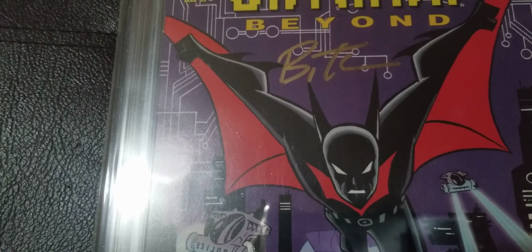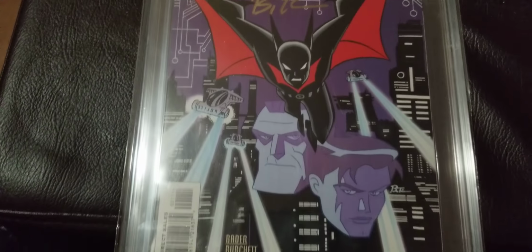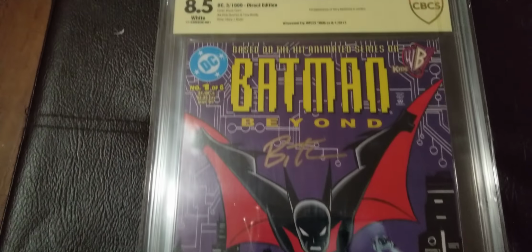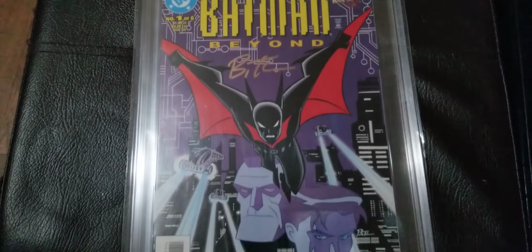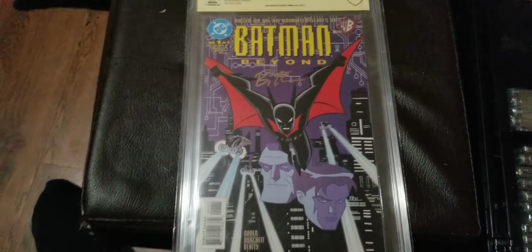But I got it signed by Bruce Timm right there. So that kind of saves the book a little bit for the grade, you know. But eventually I'll get my chance to get a 9.8 on this. But this one stays in my collection because Bruce Timm is not a common signature to get, you know. All right.